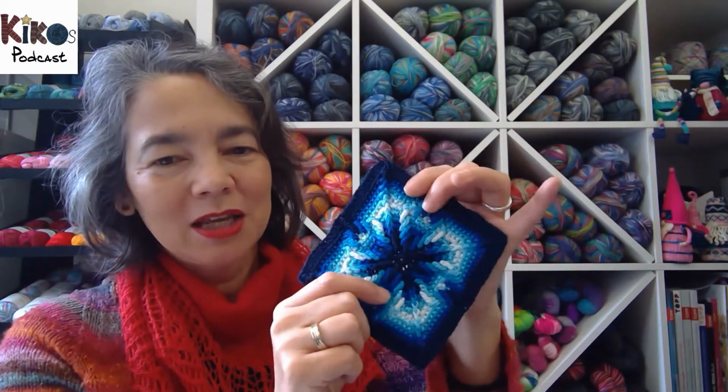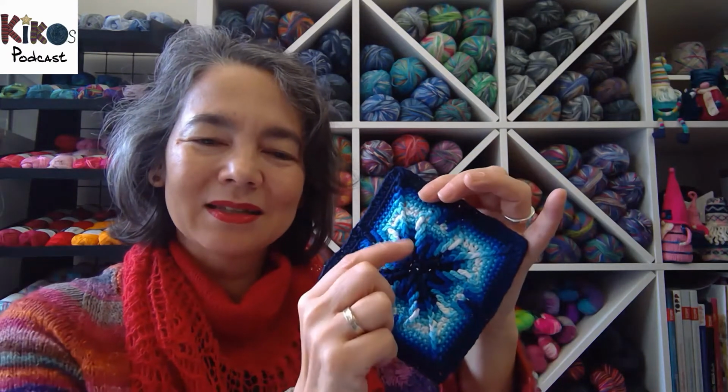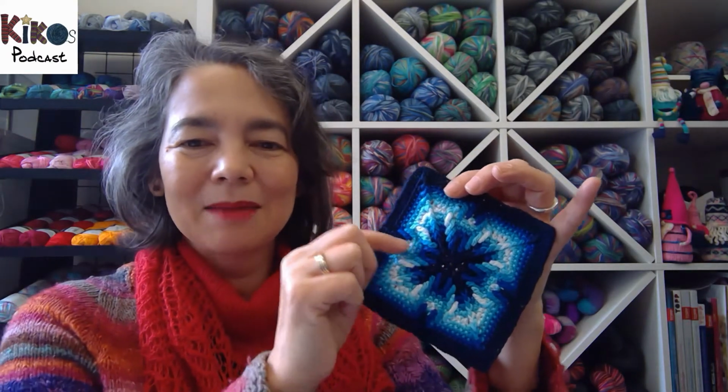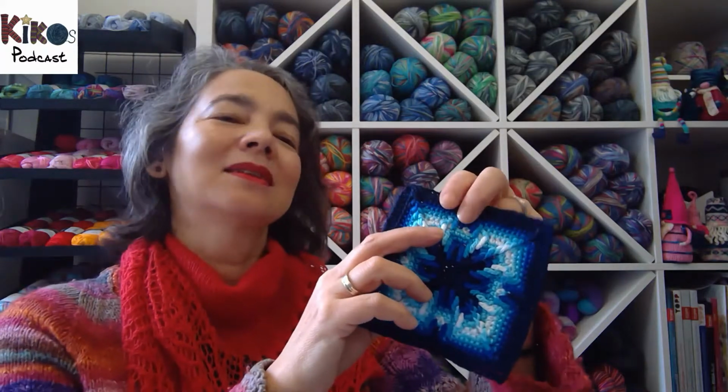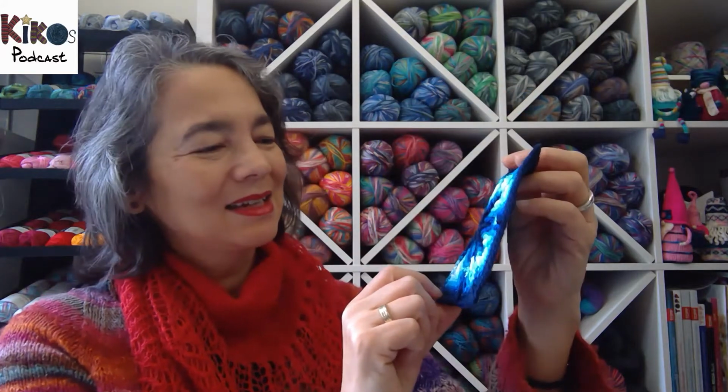And then you can crochet it from dark to light to dark. And then the next square I want to make is going to go from white to dark back to white. And then I can position them with a dark and a light, and a dark and a light, you know what I mean? Like a chessboard or something. And I love it.